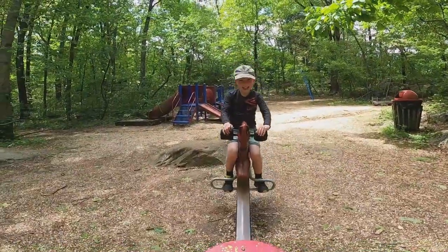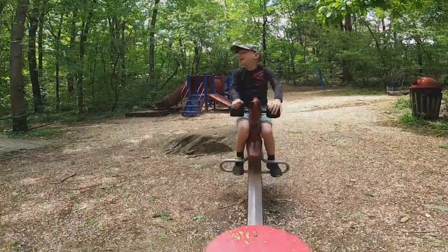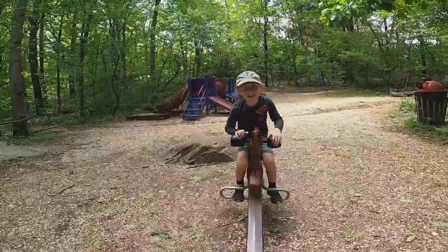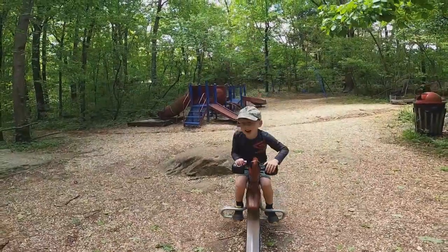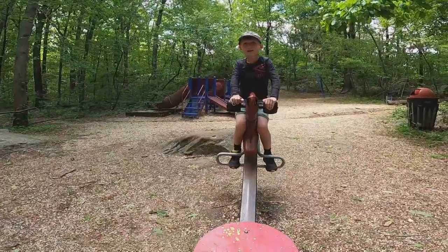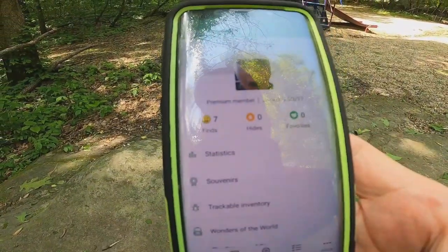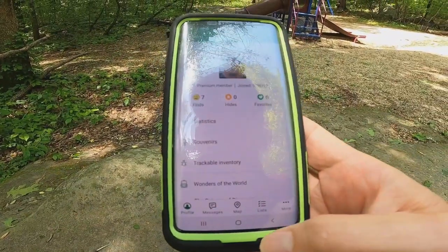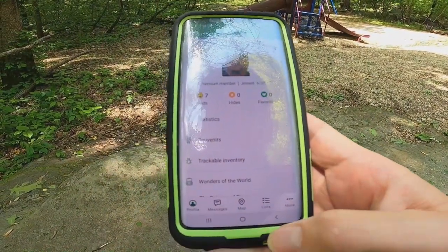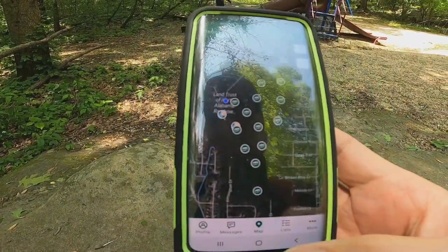Hey, what do you think, JT? Cool. How many caches you want to find today? 10. We're going to try to find 10 caches. I don't know, but we'll try. Well, 4? Okay, that'll work. So we have found 7, 3 more, and we'll reach halfway point getting to where we can have our own. So 7 finds. Okay, so this is where we are.